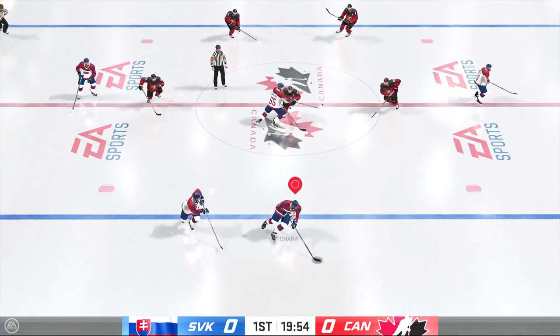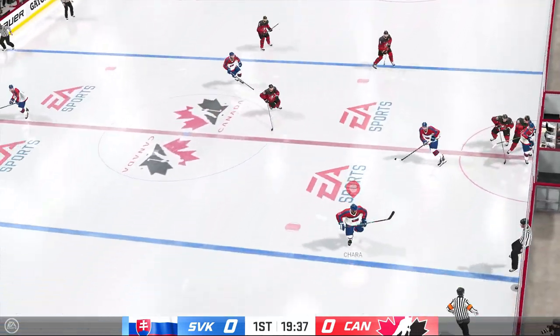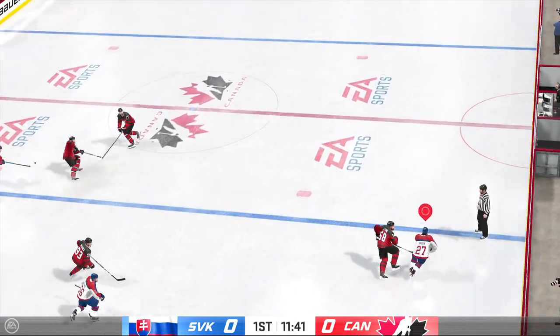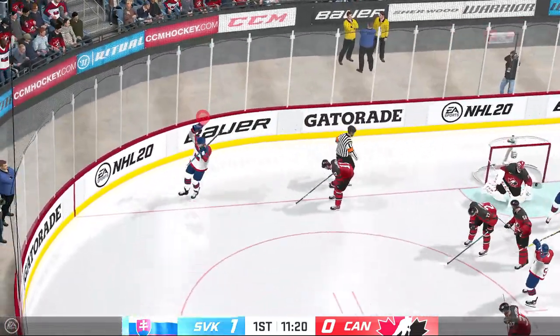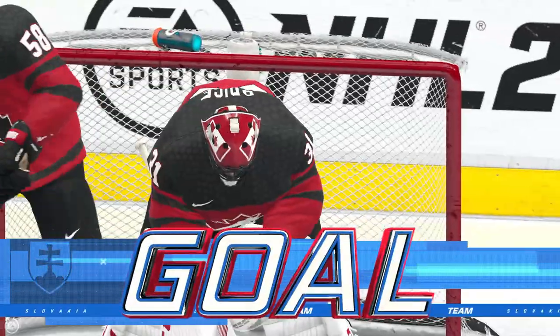Puck is dropped and we are underway. This has been one we've been waiting for a while, and it's time to finally see what the payoff is all about. Team Slovakia's got the puck along the wall. Takes it across the blue line. Lets it fly. Cup scores! All over the rebound, and he puts it in.